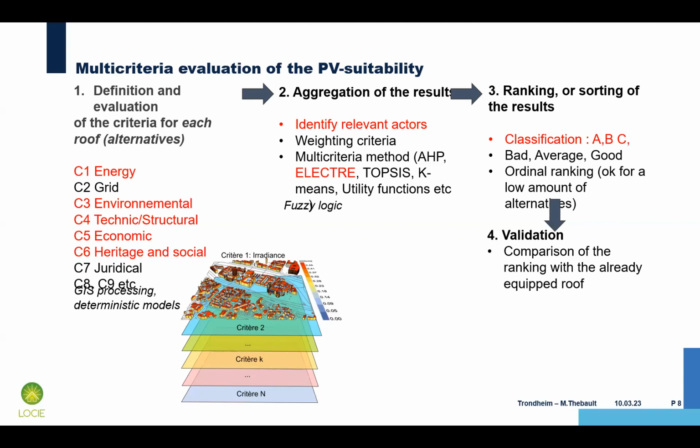Because sometimes, for example, if you want to buy a car, if there is a 10 euro difference between two cars, that won't make one car better than the other. So you have this kind of thresholds, which are indifference thresholds, preference thresholds, that you can take into account in the decision making. And this is a method that allows to take that into account. And then we provided a simple classification, and we try to validate it on existing PV systems.